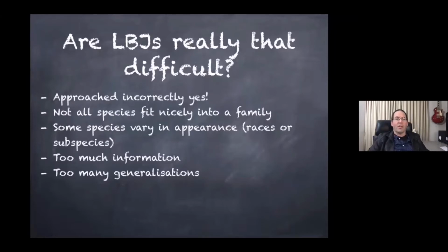So essentially, the first question a lot of people ask when it comes to LBJs is, are they as difficult as it would seem? And to begin with, if you don't approach LBJ identification correctly, yes, it can be immensely confusing and very daunting. Part of the problem is that because they all look so similar, both at a species and a family level, not all of these birds fit nicely into a family, and it's not always that obvious.